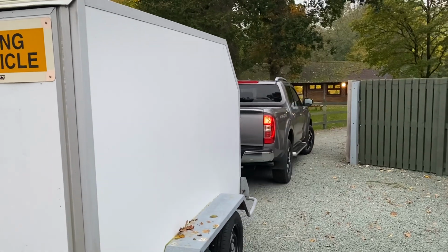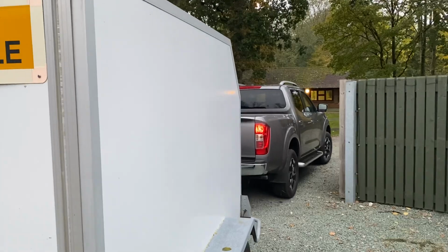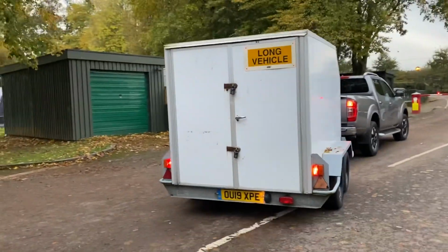So without further ado, let's hitch up and head off and just see how this Navara does tow. See you on the road.